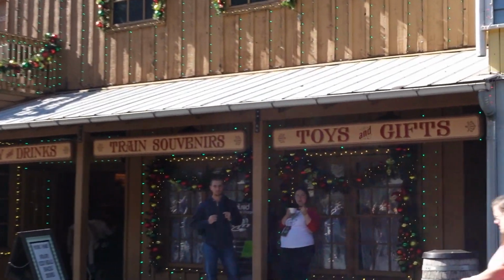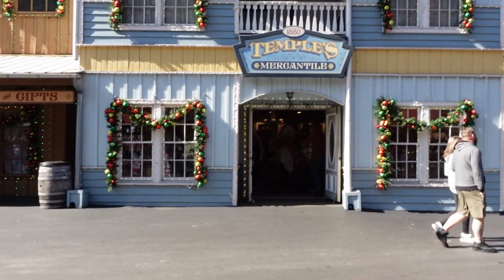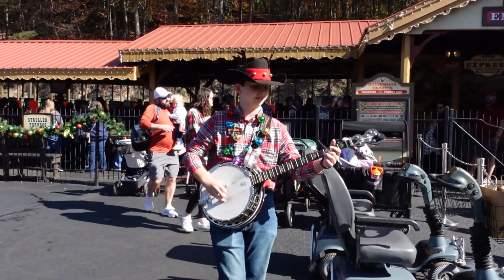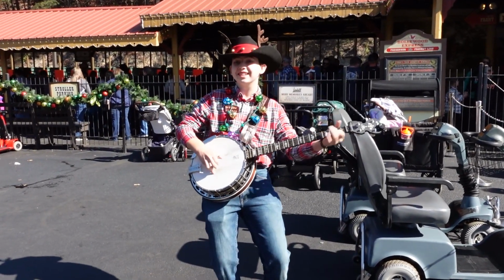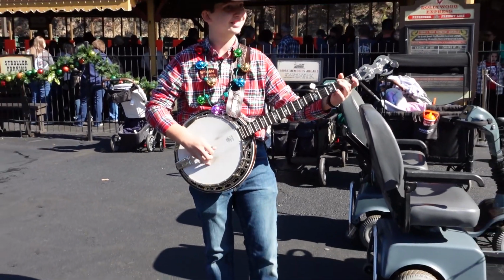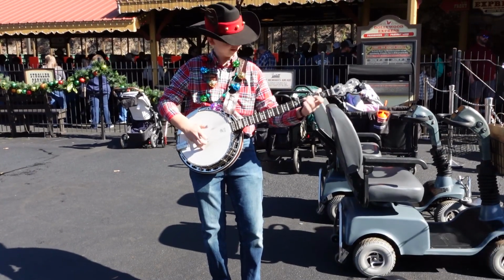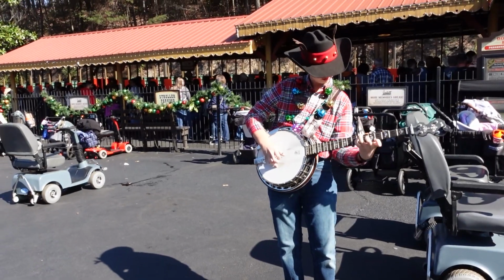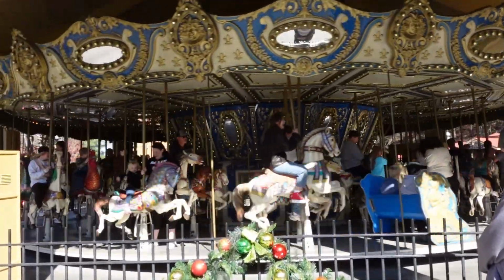Also here at the park they have entertainment that walks around, so you can see some musical artists coming around and entertaining you while you're looking at everything there at Dollywood. It's just a beautiful area. Very talented young man. We enjoyed listening. His name was Parker. We enjoyed listening to the music he was playing.